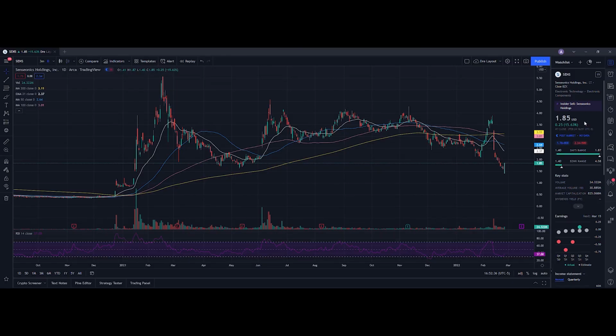So we're going to do a technical analysis for Senseonics. Let's see how it performed on the day. It ended up closing at $1.85, being up 15.63%. On the low, it tested $1.40, and on the high, testing $1.87. When we take a look at the volume stats on the day, you can see we traded 24.322 million shares, and the average volume over 10 trading days is 30.885 million shares. So even though we did have below average volume on the day, we saw a lot of strength in the stock.